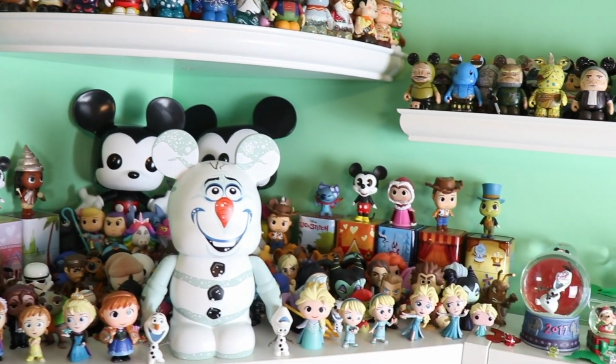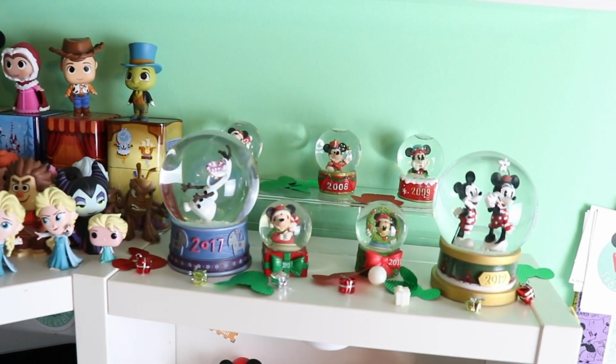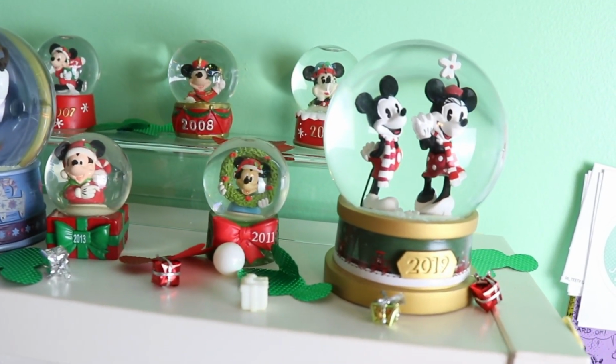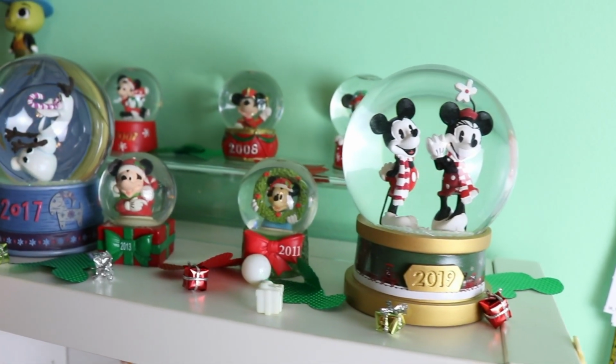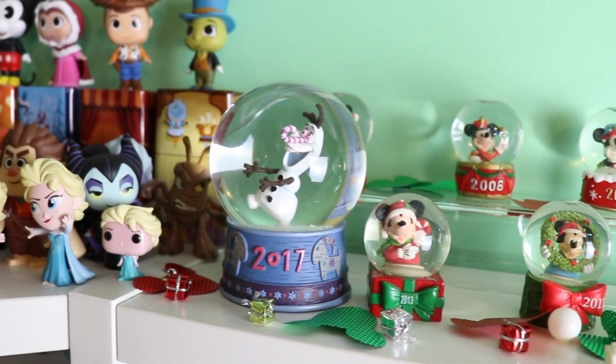Now we move above that to my Mystery Mini shelf, but before we get to the Mystery Minis, I put out my Disney holiday snow globes. So this is the new 2019 snow globe that's available at Disney stores and on shopdisney.com. And then I also have all of these other tiny ones surrounding it from different years.